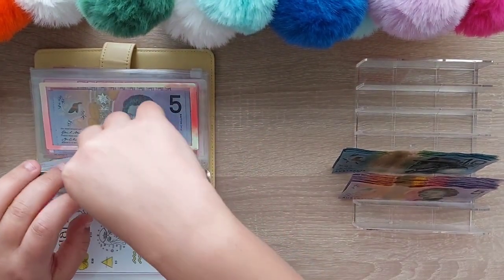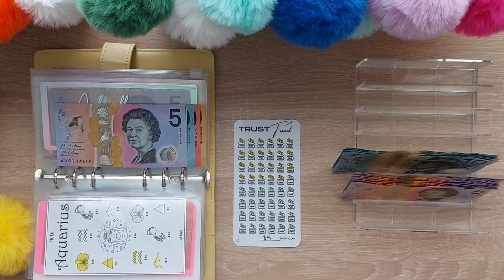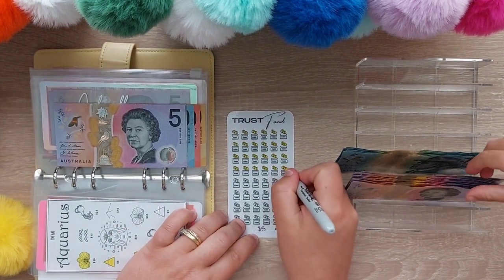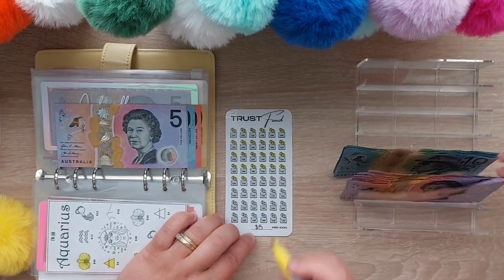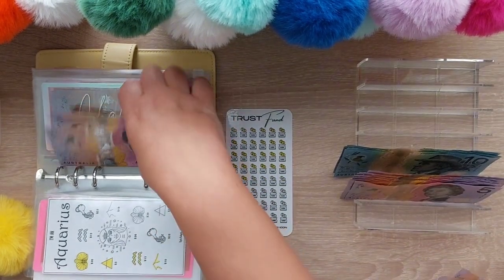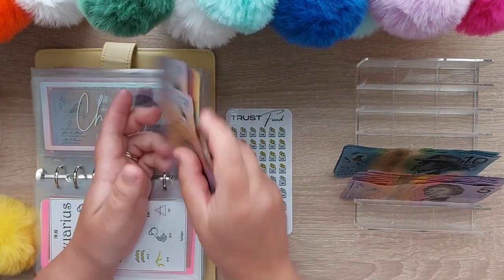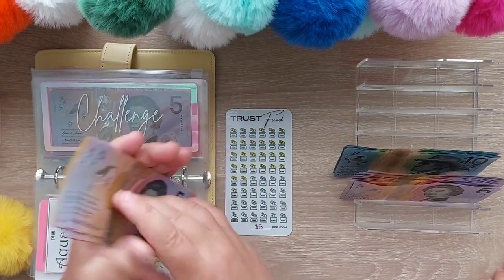Up next is Trust Fund. And that is getting 15 this week. How much money? Three fives. One, two, three. And that has 50, 70, 91, 110, 120, 130.